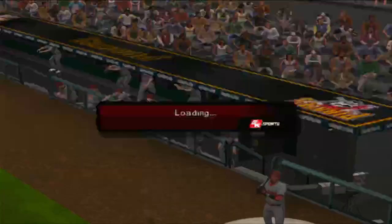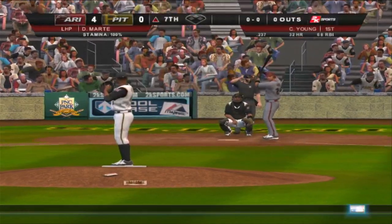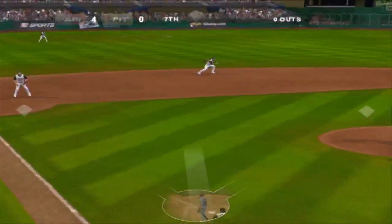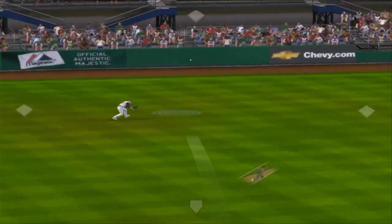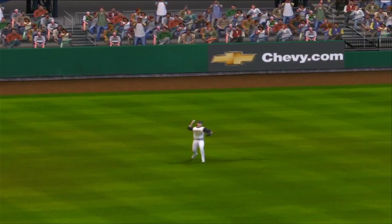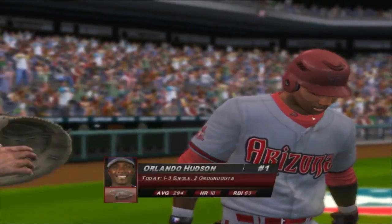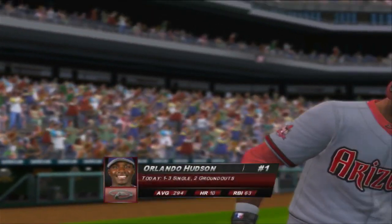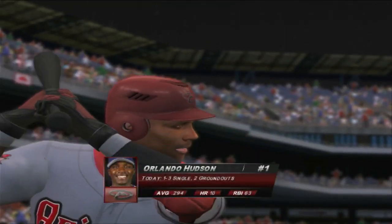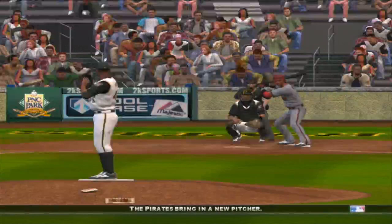It'll be the leadoff man trying to get things going here. First pitch, here it comes. There's a swing and a liner towards the gap in left center field. John, we'll take a moment here to look at a replay. 2K Sports top play. Second baseman, number 1, Orlando Hudson. Bases empty. 1 out.